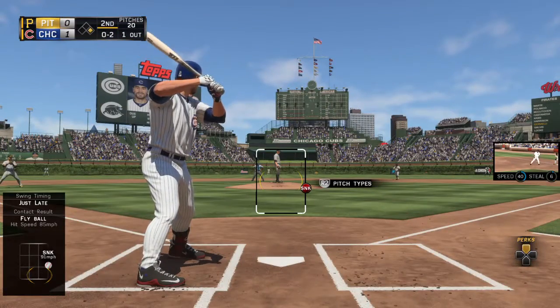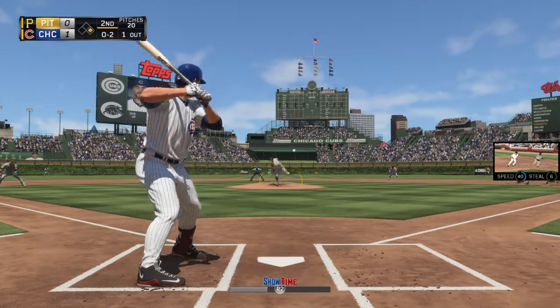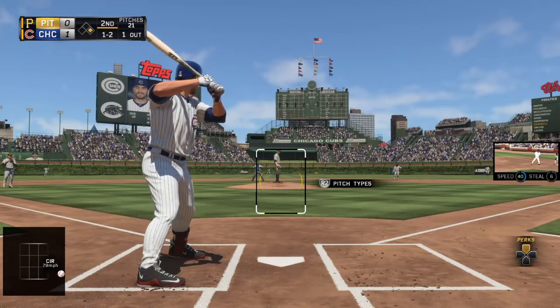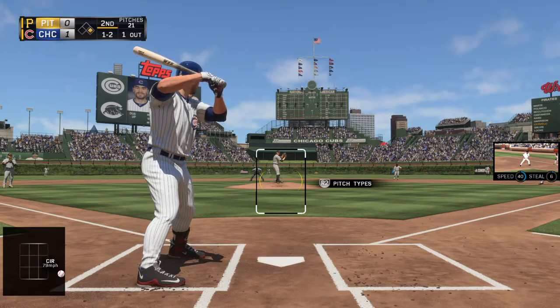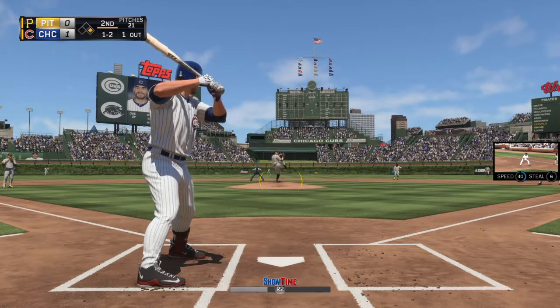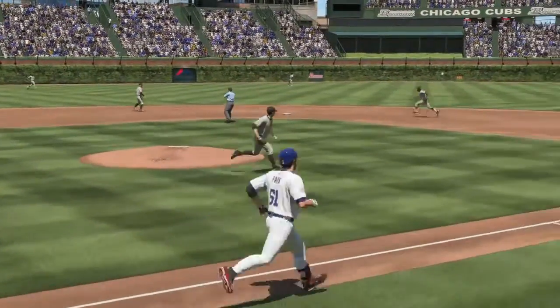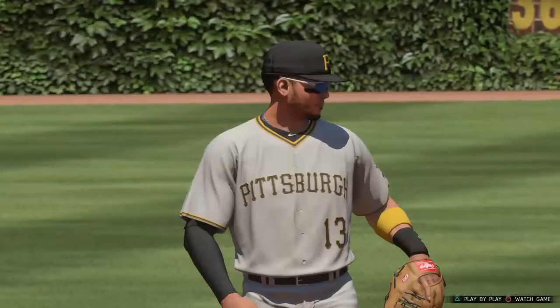Here we go. Here it is on 0-2. He gets a plan that misses up there, 1 and 2. Get your pitch and drive it. Hard liner toward short. Well, this is pulled in by the shortstop, but he's safe at first as he gets back in time.